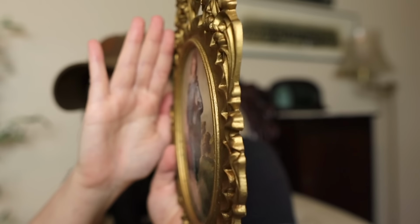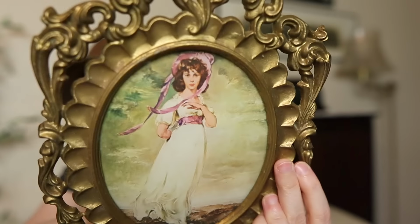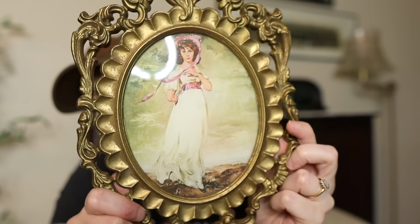To be honest, I should probably just keep them for the frames because the glass is bowed, and the back comes off pretty easily, so I wouldn't have to take the picture out and damage it. But I think these are really cute. So maybe I will just keep the frame.